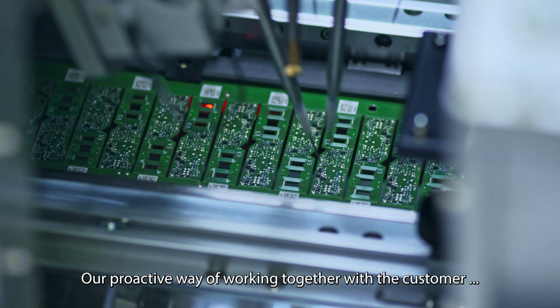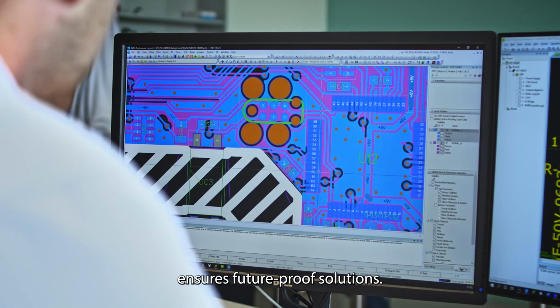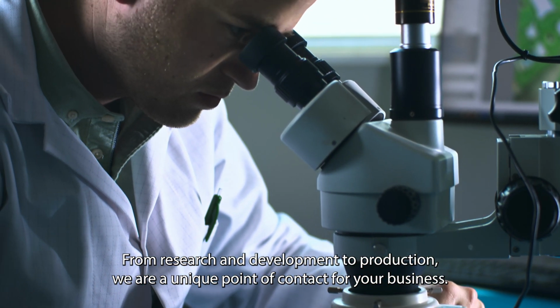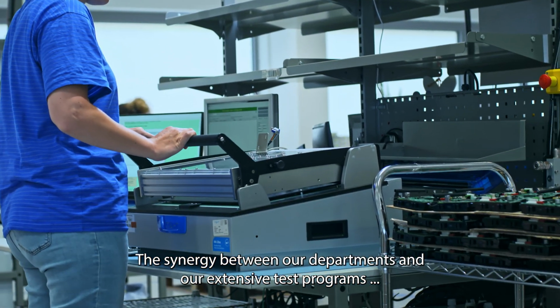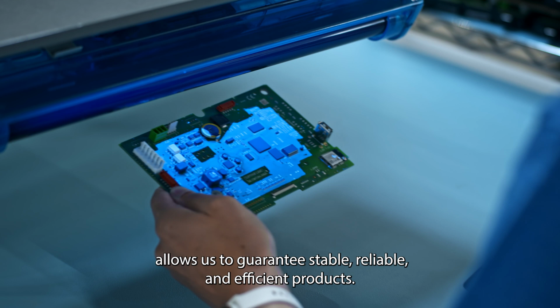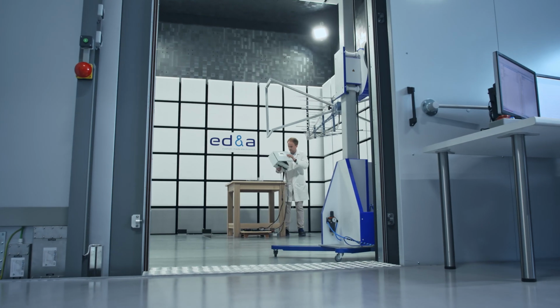Our proactive way of working together with a customer ensures future-proof solutions. From research and development to production, we are a unique point of contact for your business. The synergy between our departments and our extensive test programs allows us to guarantee stable, reliable, and efficient products, from smart design to smart manufacturing.